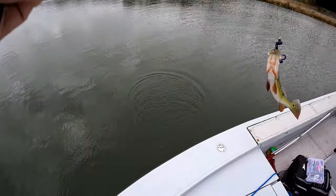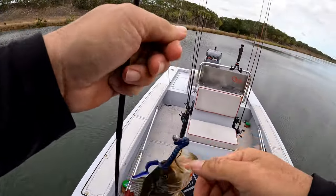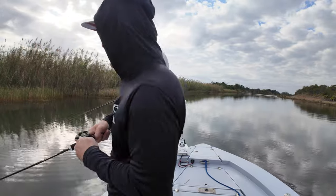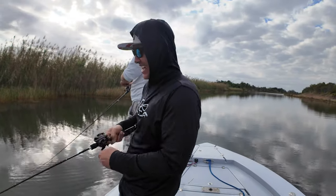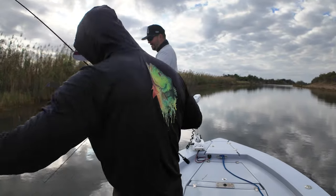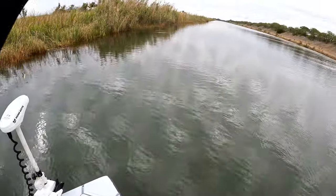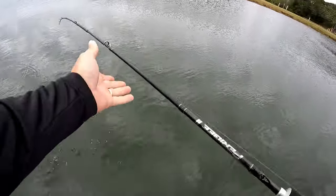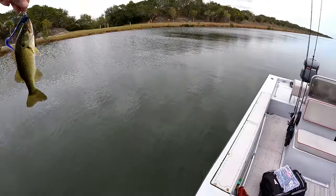Peacocks on worms. Peacocks on worms. Got it. I saw that bass from the side. There it is. It's a little bit bigger. Hell yeah. Got him. There you go. There he is. On the board with a little largemouth.